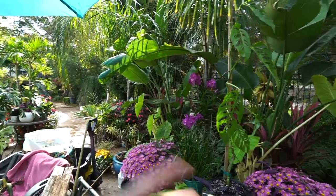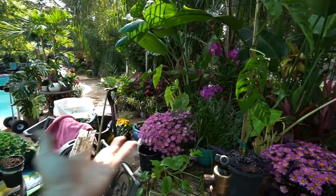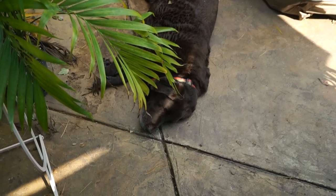Amongst some other things, I'm just going to toss into hanging baskets so that they're up and out of the way. If they're hanging up from the ceiling, there's more room on the floor. I'm going to be packing things in tight this year.